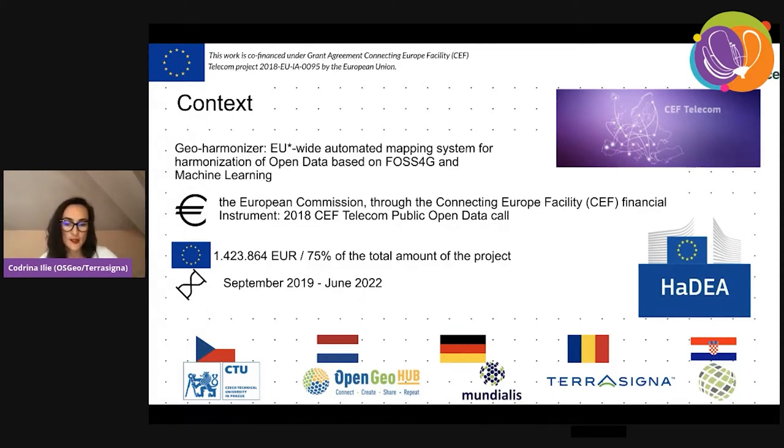At the bottom of the slide, you can see the partners in the consortium. Except for the Technical University of Prague, all the other partners in the consortium are SMEs from different European member states, like the Open Geo Hub from the Netherlands, Mundialis from Germany, Terrasigna from Romania, and MultiOne from Croatia. So I'm speaking in the name of a very big group of hardworking people, whom I thank and I love collaborating with.